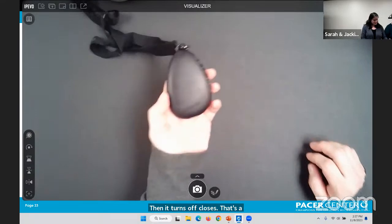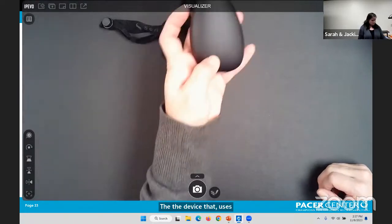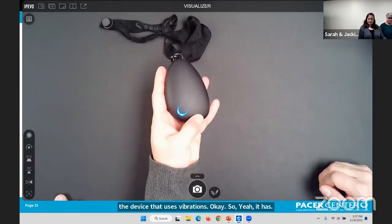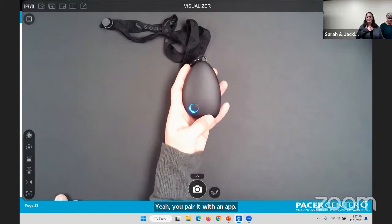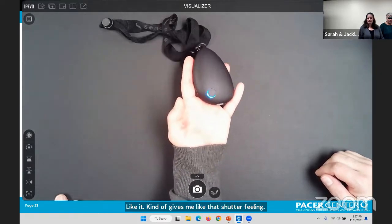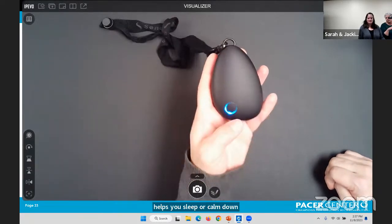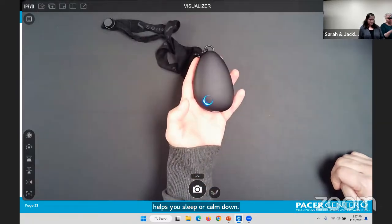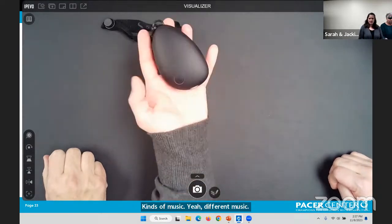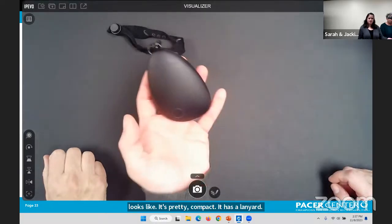And then this is the Sensate, the device that uses vibrations to calm. You pair it with an app. It feels really cool. It kind of gives me that shudder feeling. But it's a good way to relax at night. It says it helps you sleep or calm down. It has different settings within the app, different kinds of music. We don't have it paired up, but that's what it looks like. It's pretty compact. It has a lanyard. So that's a nice device available in our lending library.